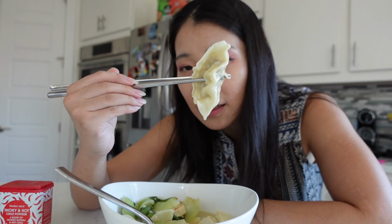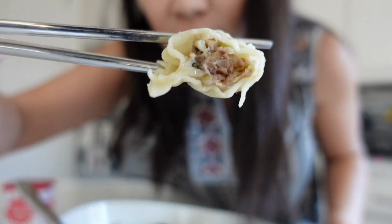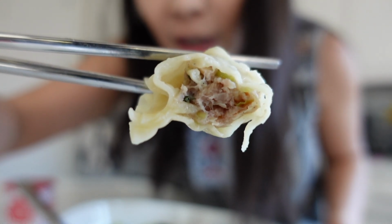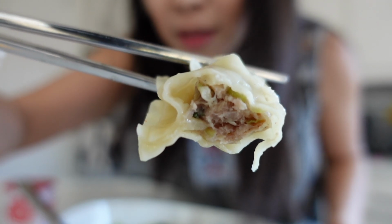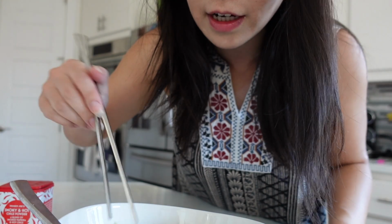All right, now let's try the pork gyoza. Pork pot stickers from Trader Joe's. This gyoza actually tastes really good. Look at this, there's a huge meatball in the dumpling, and it has a very, very nice flavor. It kind of tastes like something that I would make at home or my mom would make. It's very traditional and authentic tasting. I love the flavor. It's really good.